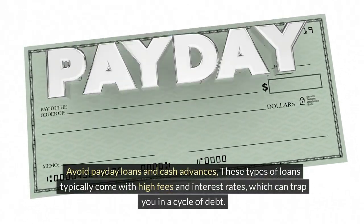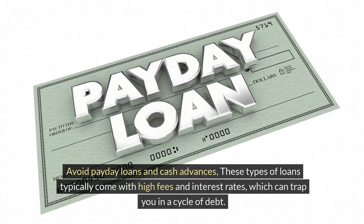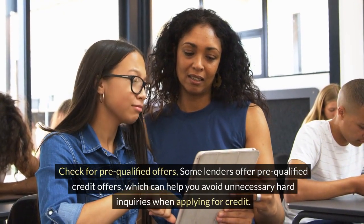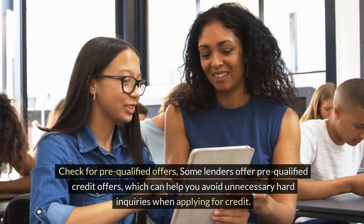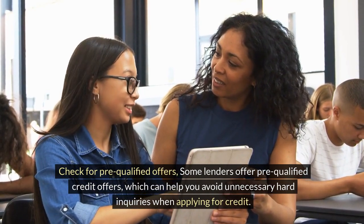Avoid payday loans and cash advances. These types of loans typically come with high fees and interest rates, which can trap you in a cycle of debt. Check for pre-qualified offers. Some lenders offer pre-qualified credit offers, which can help you avoid unnecessary hard inquiries when applying for credit.